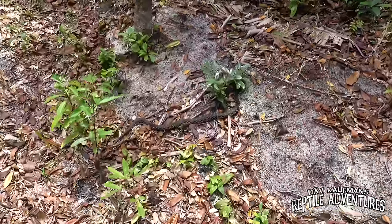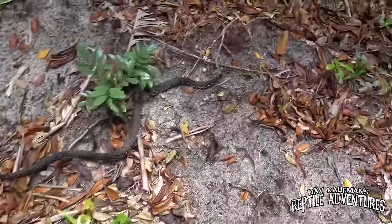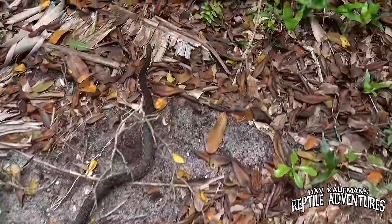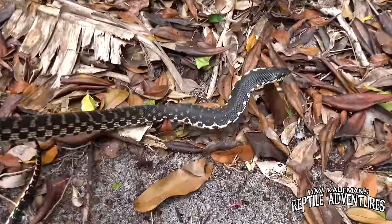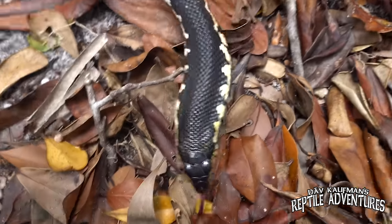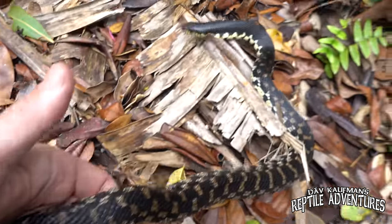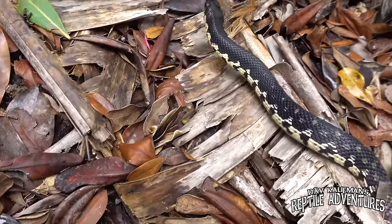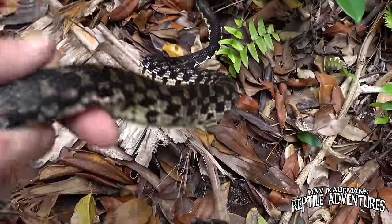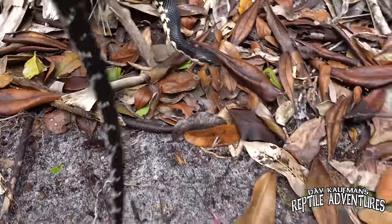All right, look at this, guys. Here is yet another giant Madagascar hognose snake. Hi. Come here, sweethearts. Come here. All right, so now look at that defense. He's flattening out his neck. But you know what? Look at this. This is how gentle these snakes are. This is an absolute wild snake. And I just walked up and put hands on him, and all he's doing is trying to get away.